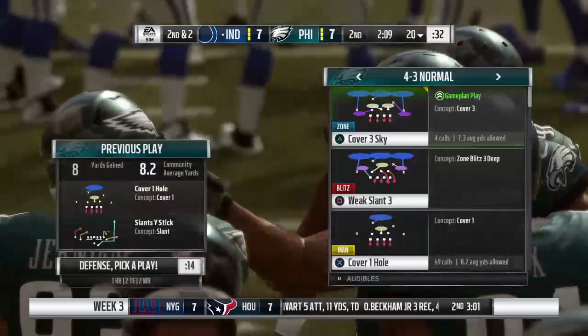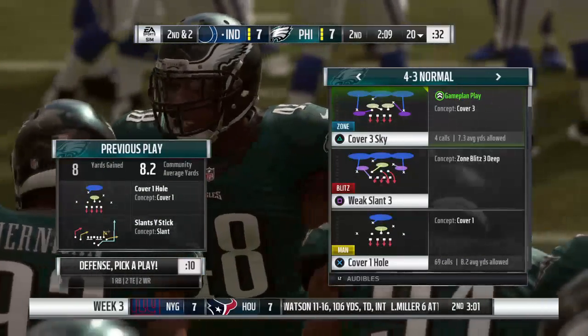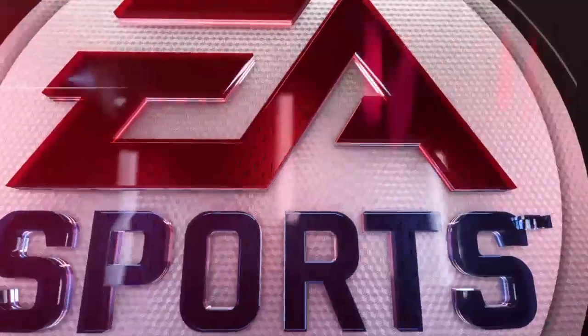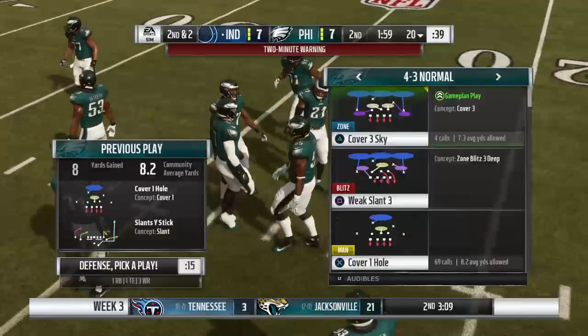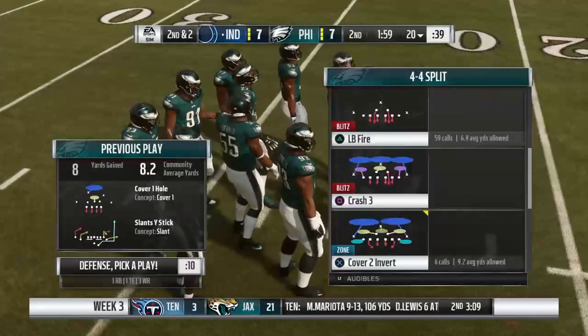Hit that slant. A lot of people call it an extension of the running game, and it can be if that pass is completed, because you hit a guy on the run like that, he often can go for big yardage. Sets him up nicely for 2nd down, staying ahead of schedule. 1:59 to go in the first half.